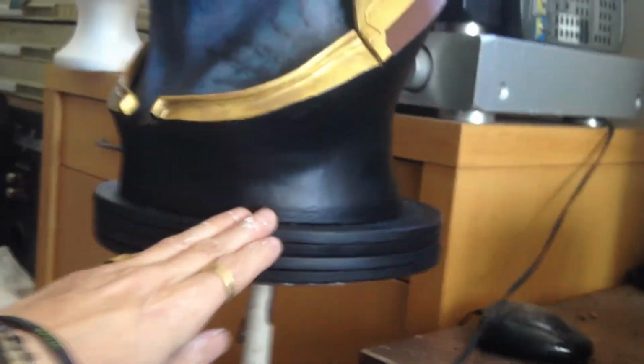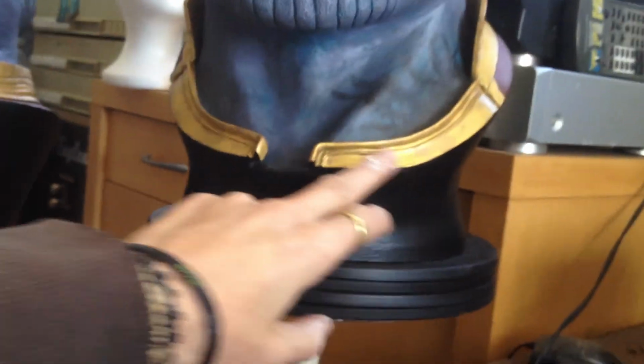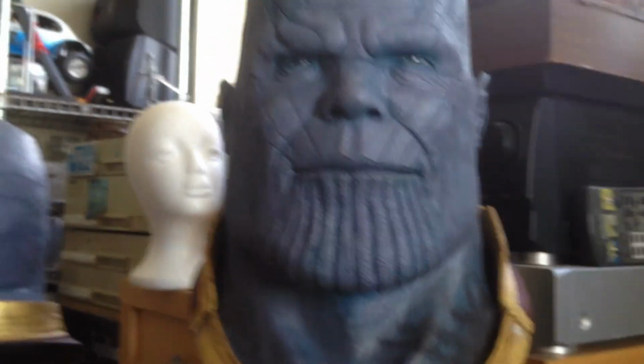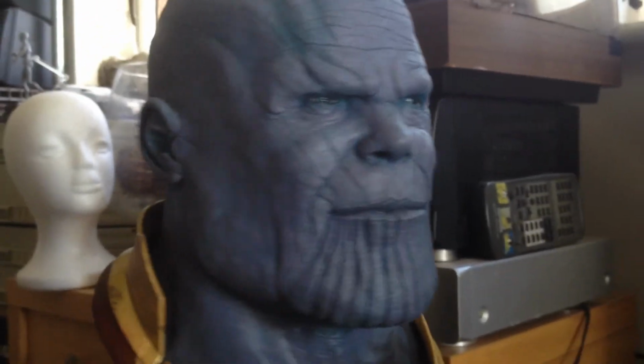Where is that bottom bit? Anyway, I've spent quite a while having to redo the base and finish the armour off. I think this bit was not done last time, and I might blacken up some of these scorch marks from where he did the snap. But yeah, I'm very pleased with how he's come out.